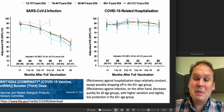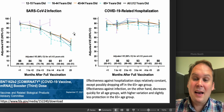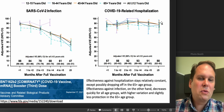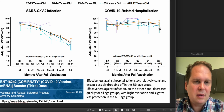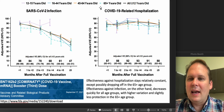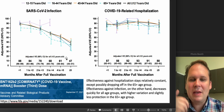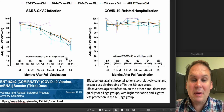You can see that from the oldest to the youngest, with the exception of the ones that haven't had the vaccine very long and are fewer in number, you've got the same rate of decline in protection. This is actual protection against infection. This is actual protection against hospitalization, which would include death in there, because usually you go to the hospital before you die. And so this is a somewhat worrying picture, and this is kind of the reason why we would like eventually to see everybody get boosters.